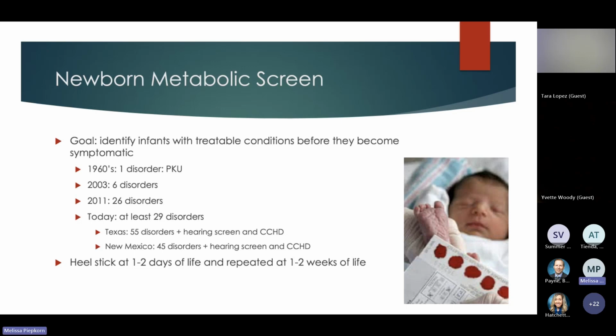In 2003, we were at 6 disorders. I was in my training during those years, so it was always these six diagnoses we were looking for. It was that way for quite some time as well. In 2011, it went up to 26 disorders, and as time went on, and we learned more sophisticated testing techniques, we learned about more diagnoses, we understood them more. There were more treatments for things coming out. That number just kept climbing and climbing. And so today, I believe all states test for at least 29 disorders.